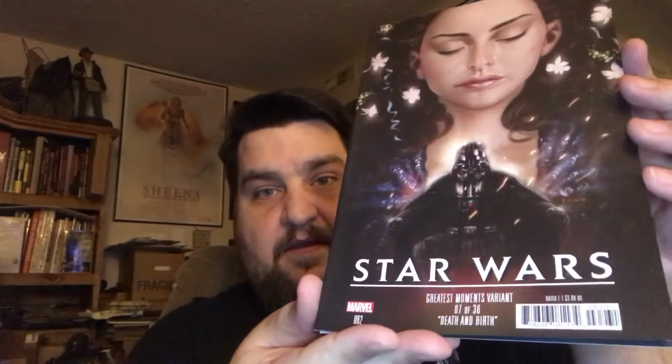Oh, now this is nice. Star Wars. This is number 62, and it says Star Wars Greatest Moments Variant, Death and Birth. I really like that. I don't think I've ever seen that one before. So, okay, this is interesting because this indicates that these Marvel packs have different books. I'm pretty sure the last one of these that I opened up did not have those other two books.